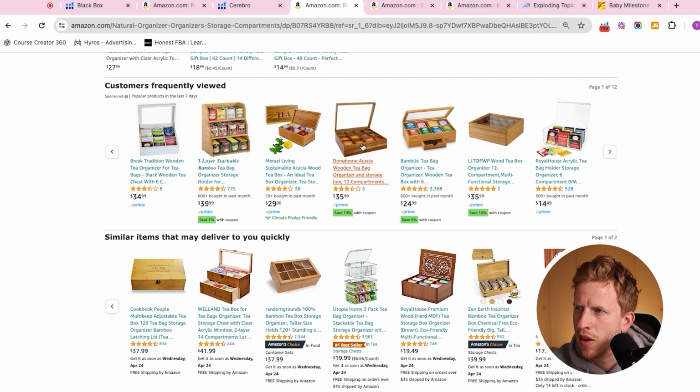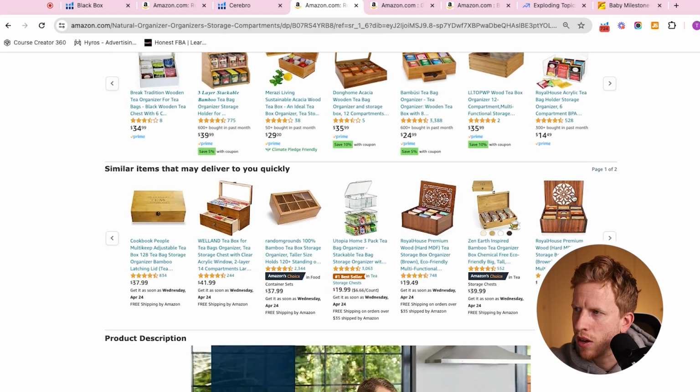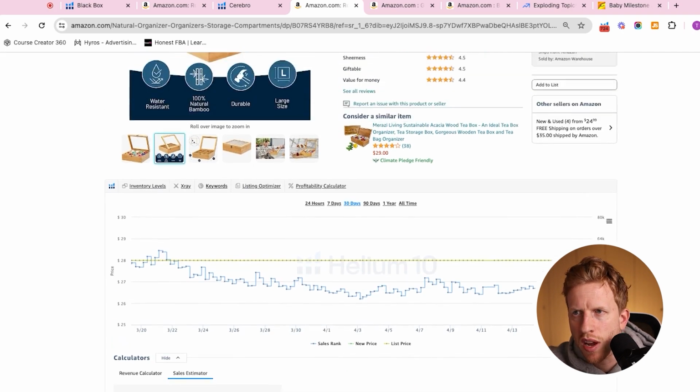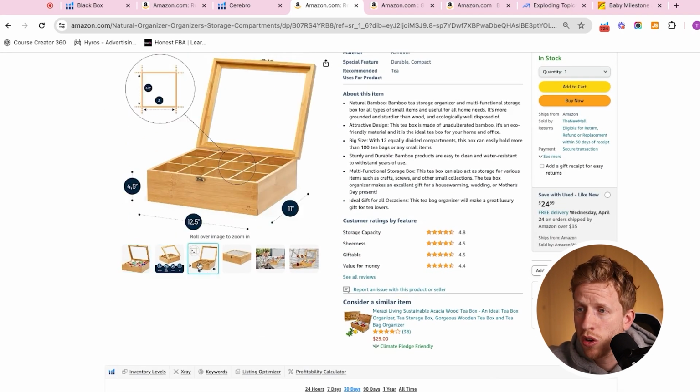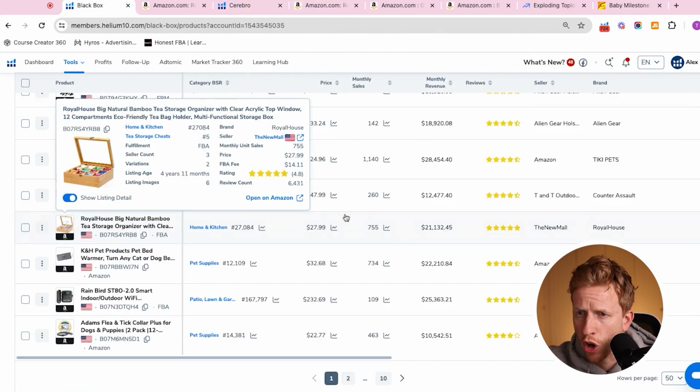These guys have done a little bit of a different color. These guys have done patterns. I would look at these and see, are these doing good sales, or are people interested in patterns and stuff? But this is where you really need to start getting creative, and think about what the customer cares about. And if you can customize this product in any way, that's going to stand out against the competition. So I'm going to go back to Black Box.